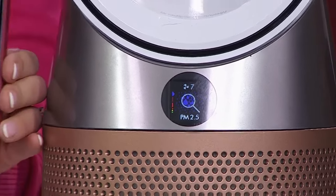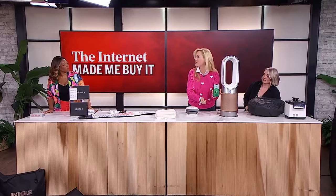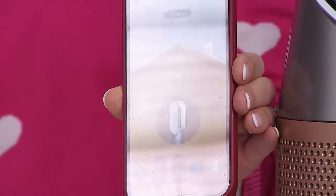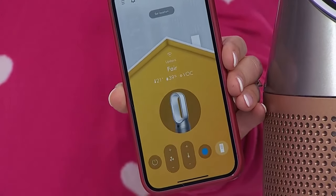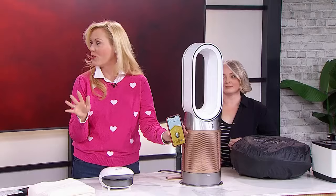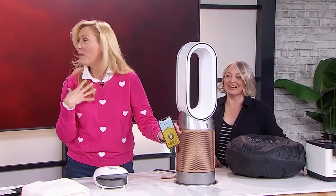It's smart-enabled, so it attaches to your phone, and normally this is what it looks like when it's good. Okay. And when I walked past with fresh hairspray, it immediately picked up the fact that there are some VOCs happening here. There's something suddenly non-toxic in your room. What is it? I mean, it turned out to be me, but I look cute. I look so cute. So toxic. Yeah, so toxic. But I was like, cute.